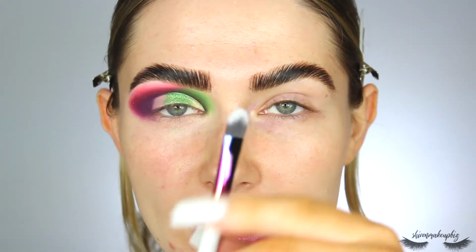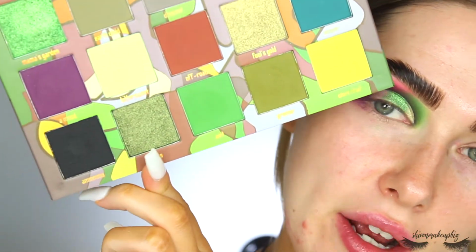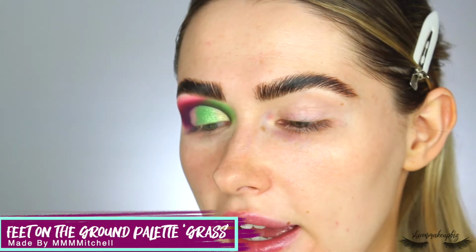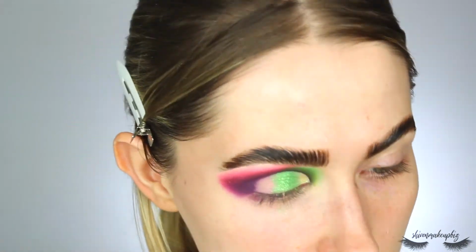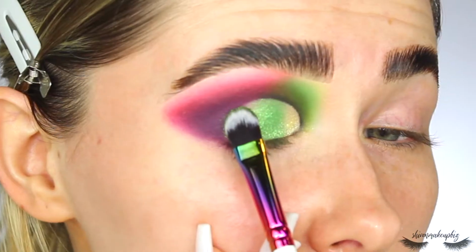Okay, I'm now going to take this other flat shader brush from Morphe. I think this is from their Pride collection. Spritzing that again. Then for the last kind of shimmer on the outer part of the lid, I'm going to take the shade Grass, which is a deeper, like olivey shimmer, I think I would describe that as. It's really beautiful, perfect for a smoky eye actually. And I am going to pop that on the kind of outer section where it doesn't have any product. I'm just going to press that. Oh my god, wow, these shimmers are no joke.